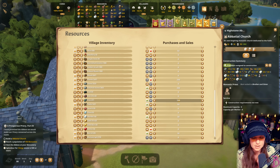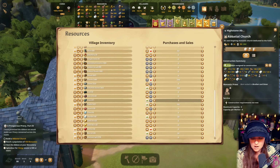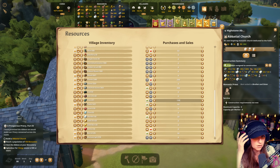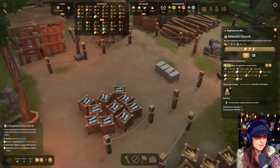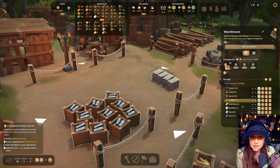If I did buy until we have 130, that should count for most of the 30 we already have in stock. Okay. We need to keep an eye on that, because here's our iron. We need to be careful.